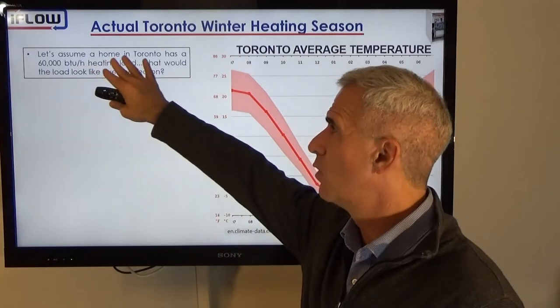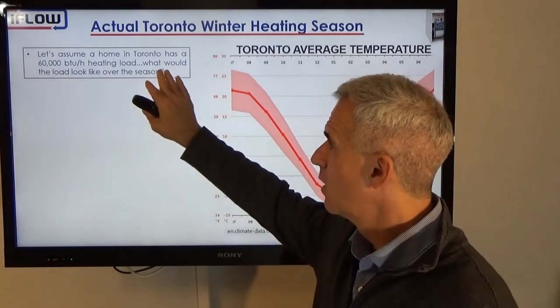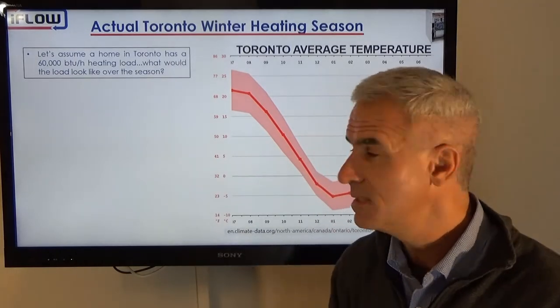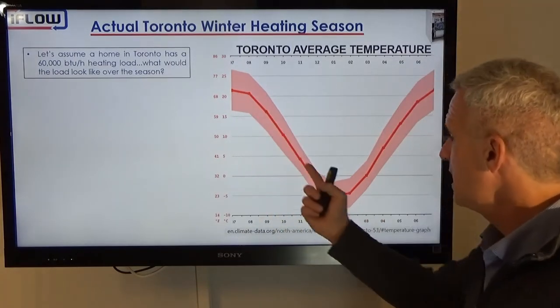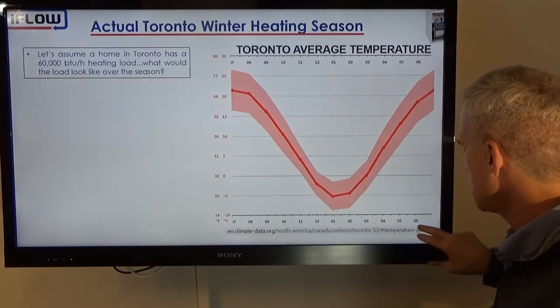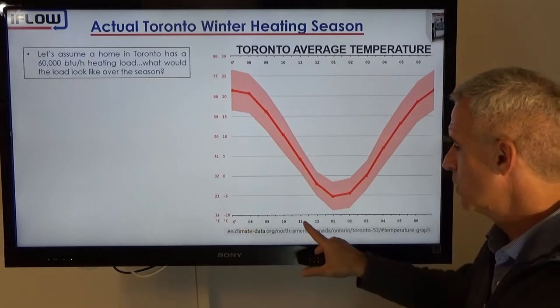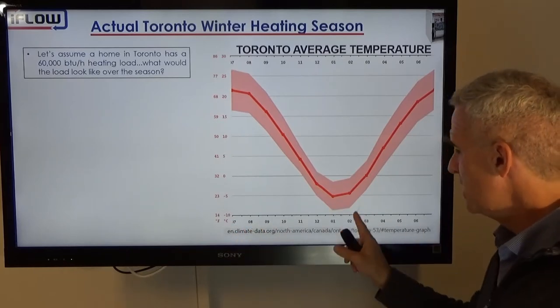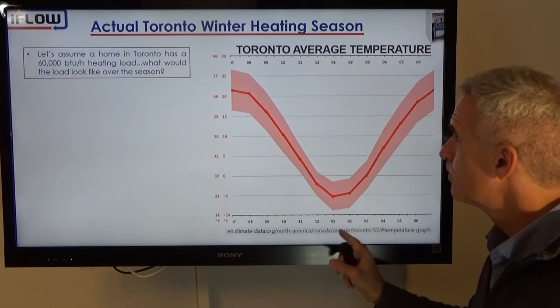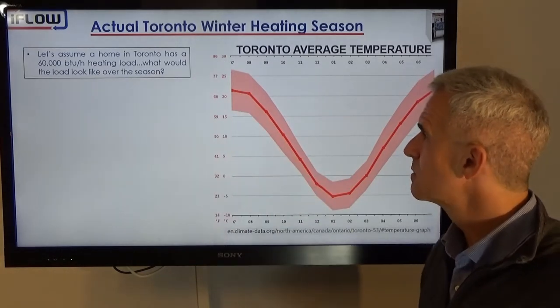Let's assume that a home in Toronto has a 60,000 BTU heating load. So what would the load look like over the season? So here's the heating curve. We have the months on the horizontal axis: July, August, September, October, right through. The base of this is in January and February. And then on the vertical axis, we have the temperatures.